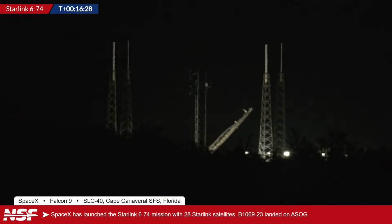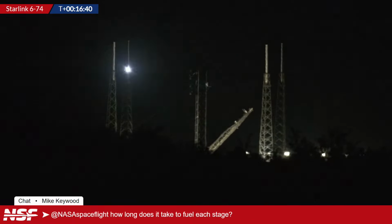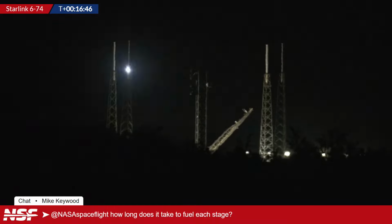All right. I know we no longer have a Falcon 9 on the pad, and we're not watching fueling anymore. But Mike, you were asking, how long does it take to fuel up each stage? Again, it's sort of a staggered fueling for stage 2, but the entire vehicle from start to fully fueled is about 33 minutes or so.